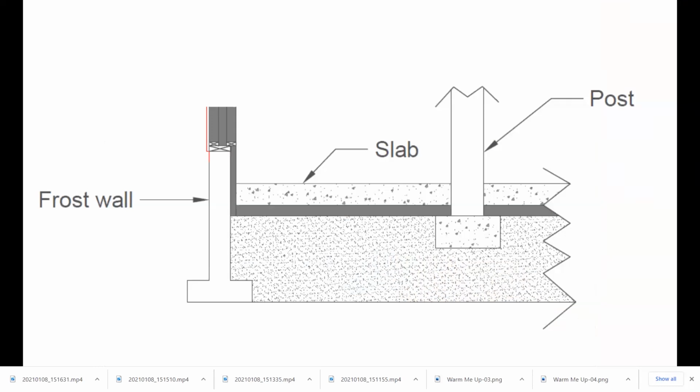So this is the slab detail. And the thing that we really want to talk about is breaking the thermal bridge between the slab and the frost wall. And that's what that foam was about on the back wall of the barn. And you can see that the foam actually lines up in the plane of the double stud walls that we'll end up building on some of the interior walls.